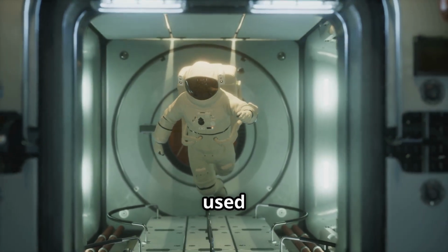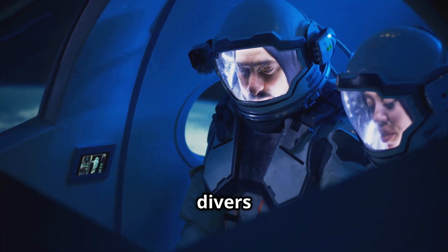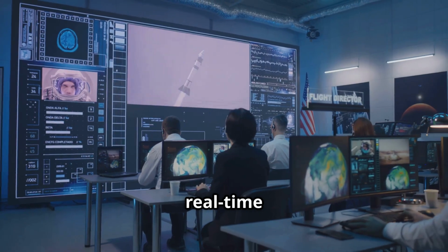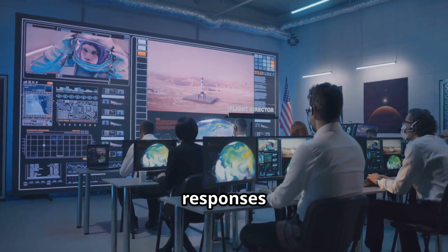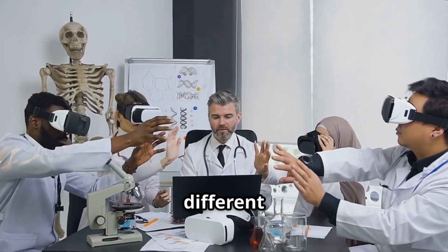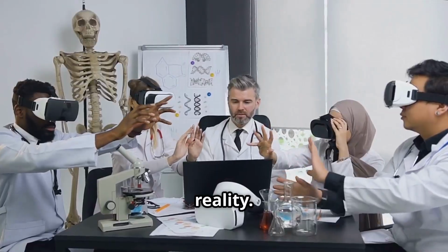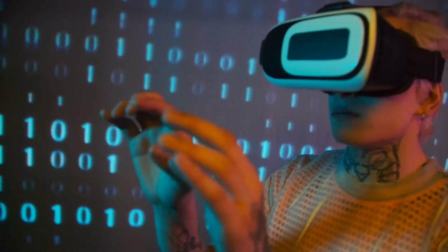Digital twins could also be used in space travel and extreme environments. Astronauts and deep-sea divers are often isolated from medical support. A digital twin synced with real-time sensors could help mission control monitor health and simulate responses to stress or injury. If a problem arises, the team can try different treatments on the virtual model before applying them in reality. This adds a new layer of safety for missions that occur far from hospitals.